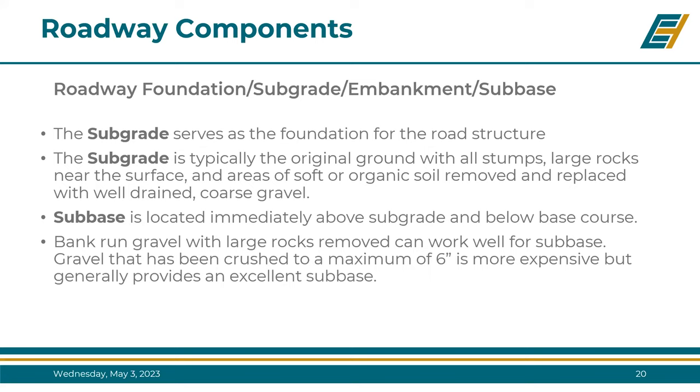And the subbase material, when you're starting to get within that 2 to 3 feet of the surface of the road, 6-inch crushed gravel probably is the ideal material, but you can use good bank run or pit run gravel as long as it has the large rocks removed, probably nothing larger than about 6 inches. So again, that subbase material is probably ideally a 6-inch minus material. Crushed is ideal, but it doesn't necessarily have to be crushed; good bank run or pit run gravel can work very well.